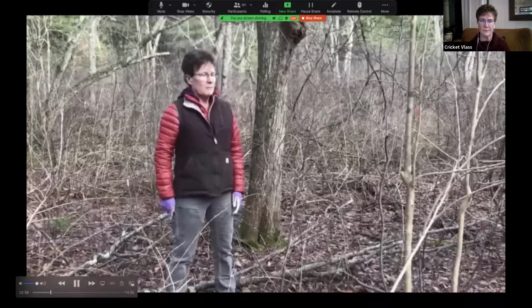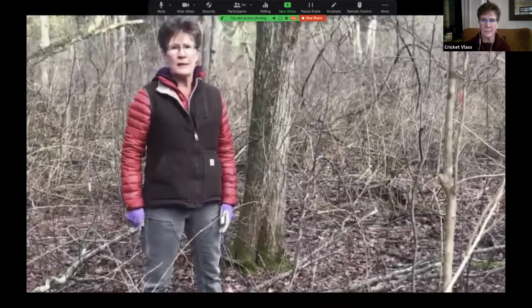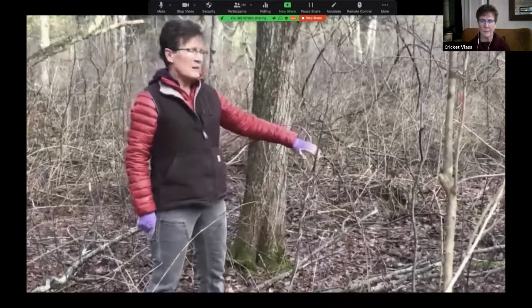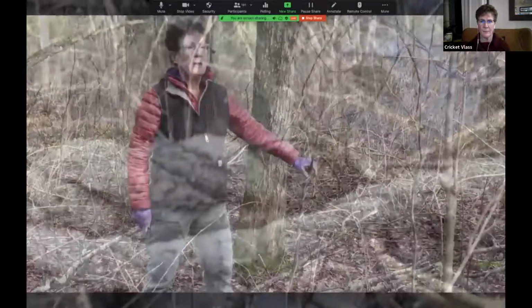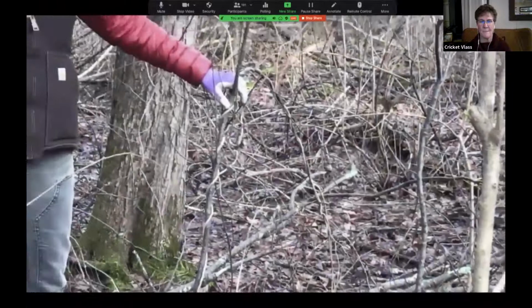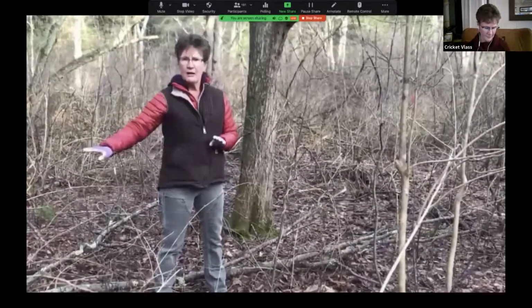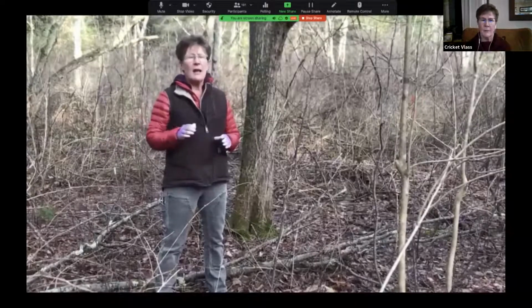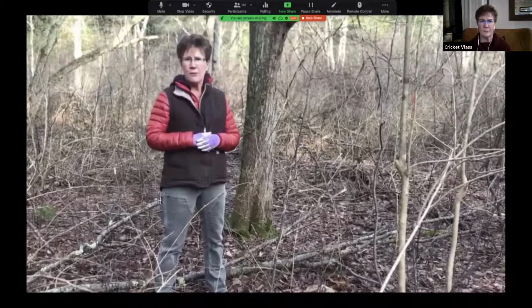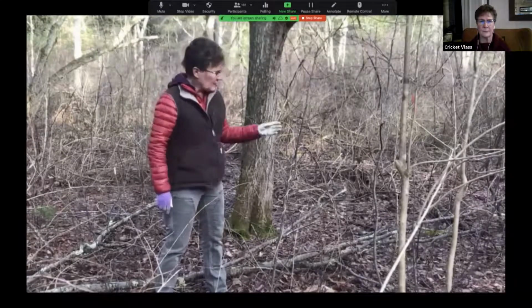Now we're going to talk about the big bad one of all, which is bittersweet, Celastrus orbiculatus. Bittersweet has become a very serious issue because of its great ability to grow in all kinds of conditions, in multiple different shapes. It can grow down on the ground if it doesn't have anything to grab onto. It can grow up into trees 30 to 40 feet. And it does this because it's a twiner.